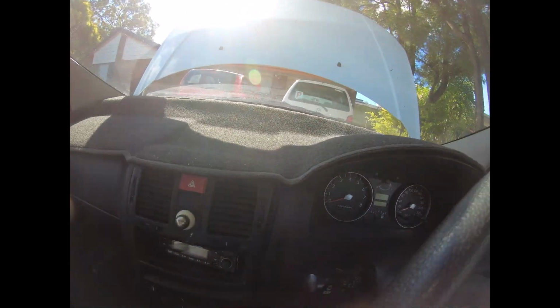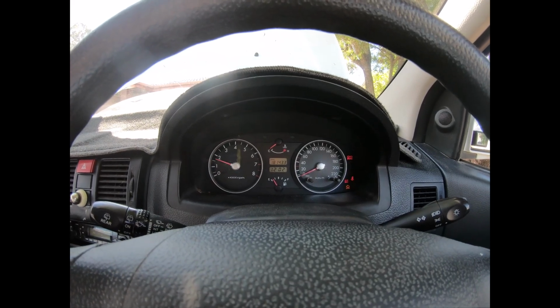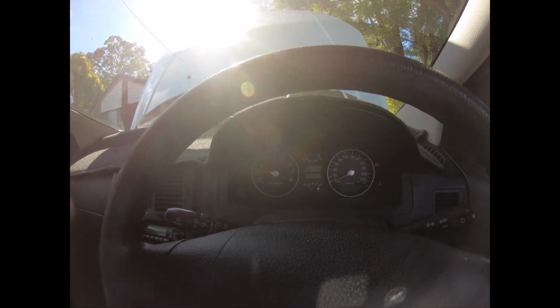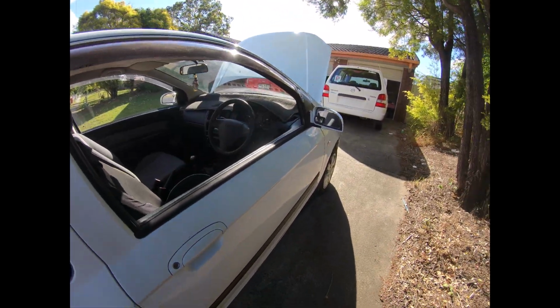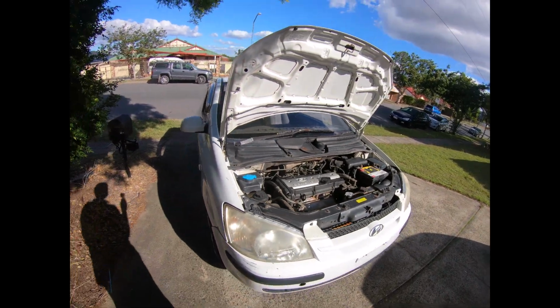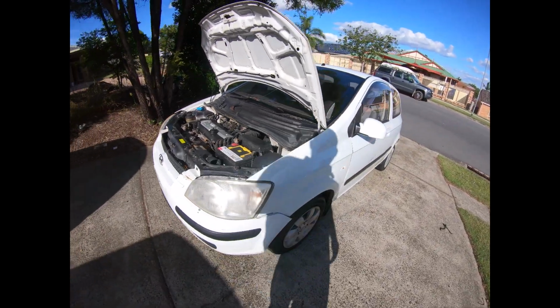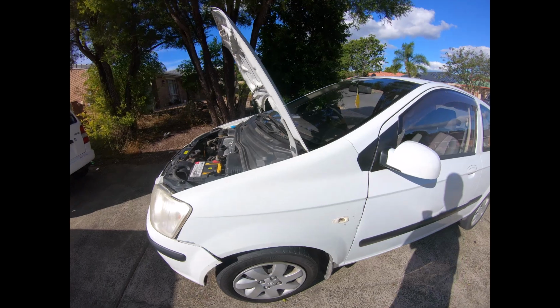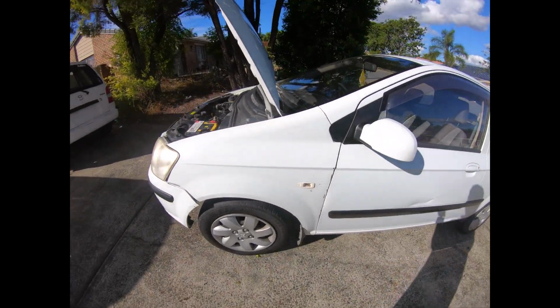We'll start it. This thing doesn't like starting every now and then, just acts a bit weird. There you go, just started, not bad, good job. Got an exhaust leak. As you can see, it's not the worst car. Definitely needs this replaced, but that's replaceable. I'll take stuff off the red car.